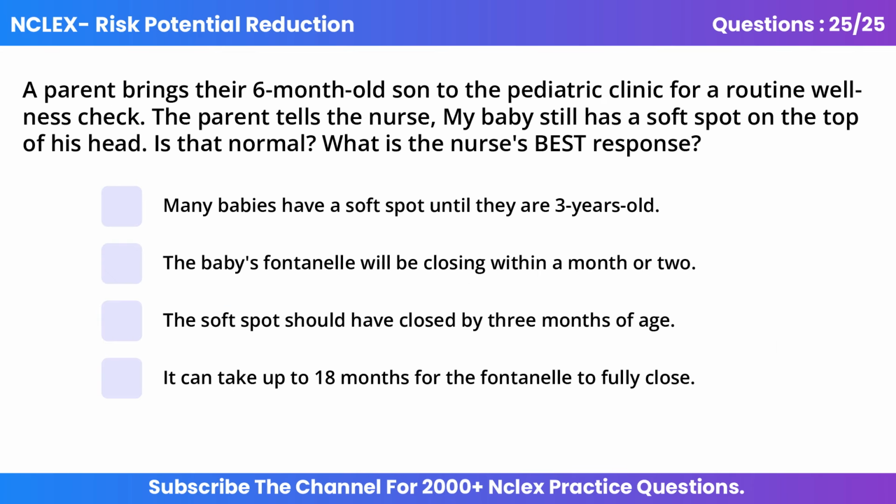Question 25. A parent brings their 6-month-old son to the pediatric clinic for a routine wellness check. The parent tells the nurse, "My baby still has a soft spot on the top of his head. Is that normal?" What is the nurse's best response? D. It can take up to 18 months for the fontanelle to fully close.